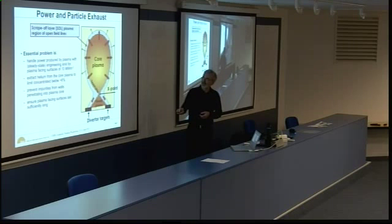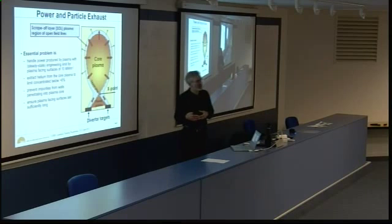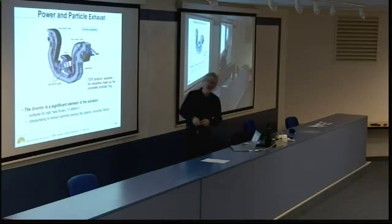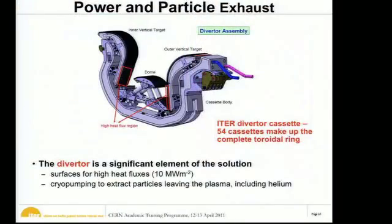And you also have to ensure that the plasma-facing surfaces last sufficiently long. They've been bombarded by plasma particles. If they're eroded too quickly, you have to keep shutting the machine down, replacing the surfaces, starting up again. It's not the way you want to run a power plant. So you've got to limit the rate of erosion to something that's acceptable. So this is part of the way that we do it.